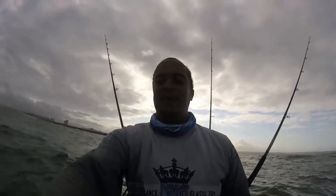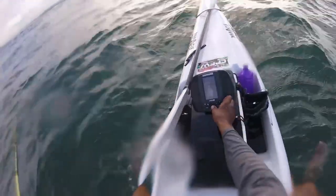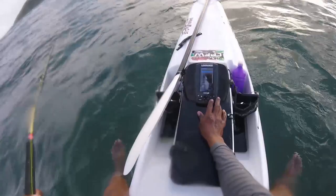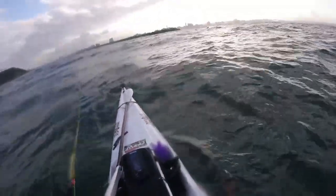Beautiful day today. Bumpy out here, but the fish are here. Yes, please. Now there it's going. There it's running. Let me just hatch this one, and I'll come in with you.